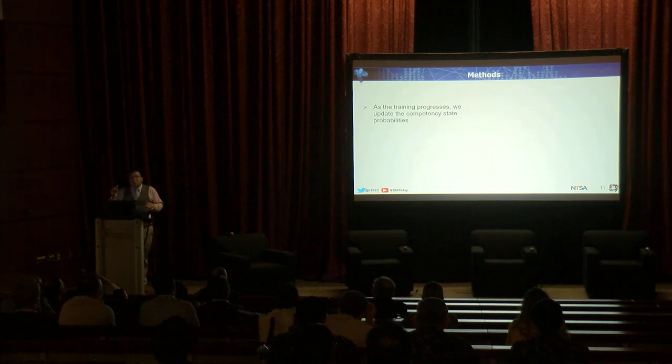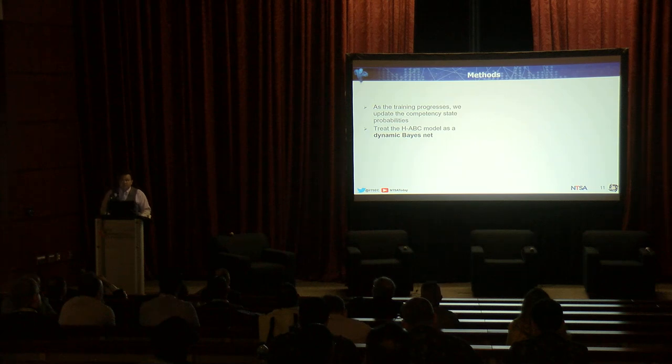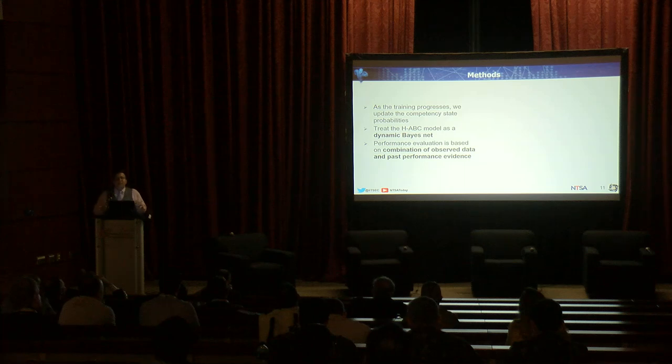But the cool thing is we can do this multiple times. Instead of just doing this once for one training drill, we want to do this over and over again as the soldiers continue training and continue doing their reps and sets. And we can continue updating the probability states as we do that. We do that by treating the model as something called a dynamic Bayes net, which basically is a fancy way of saying that performance evaluation is based on a combination of their actual observed performance in the current drill and their historical performance. So it's a combination of history and observed performance.